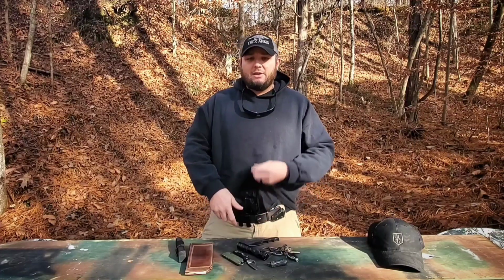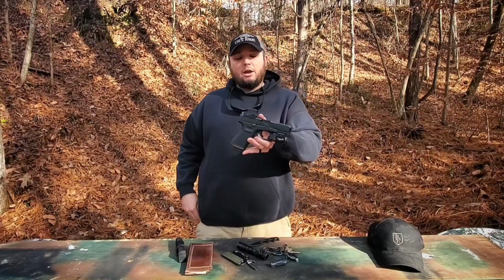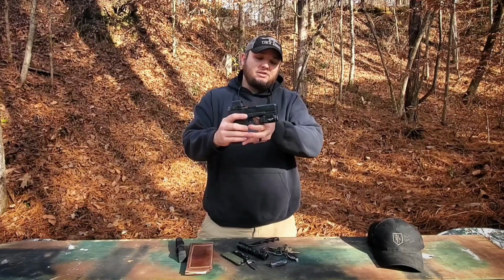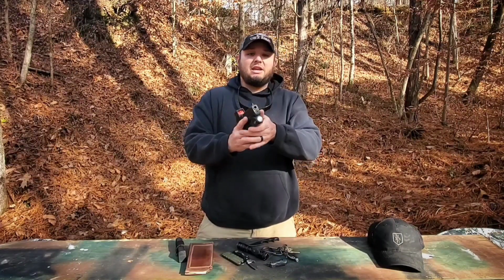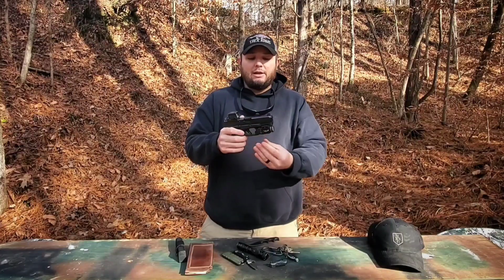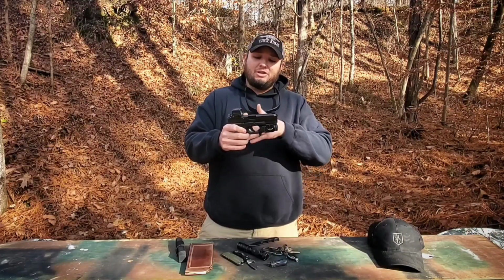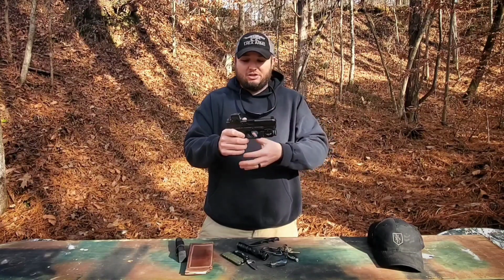I do carry in the appendix position. And what I carry is a Glock 19 Gen 5. So this is a Generation 5 Glock 19, has a TLR 7A weapon light. Every defensive firearm needs a weapon light. Without a weapon light, this gun only works half the time, and that's just no good.